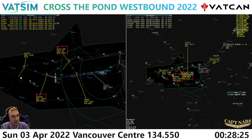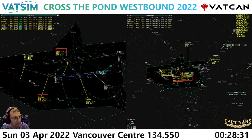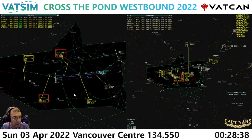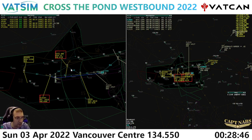Air Canada 459, continue the left turn, heading 100. Intercept, descend 4,000 for the glide slope. Cleared ILS 08 left. 100, down to 4,000, cleared approach, 08 left, Air Canada 459. Kayak 51, turn left, heading 120. Heading 120, Kayak 51. Kayak 51, expedite descent to 2,000.